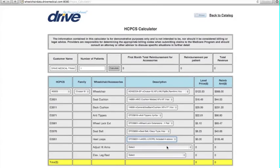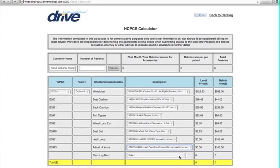What you will notice a little bit different on heel loops is that there is $0 under the pricing, under the cost. That's because these come with the chair, but they are still billable. And they are billable under that E0951 code, and it will give you that reimbursement. We continue down with the adjustable arms. And that also comes with the chair, the adjustable height arms, and it is billable.